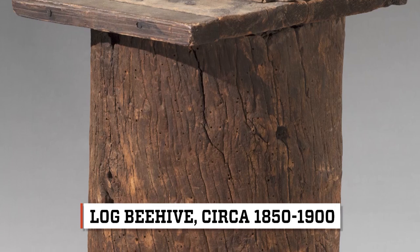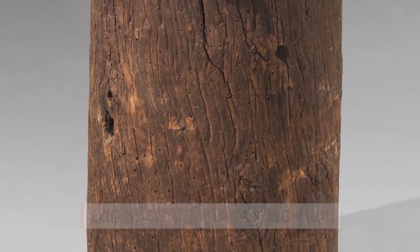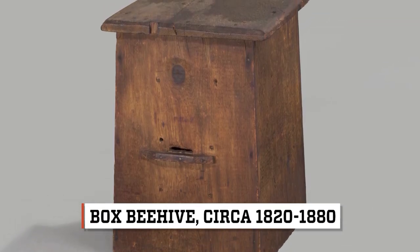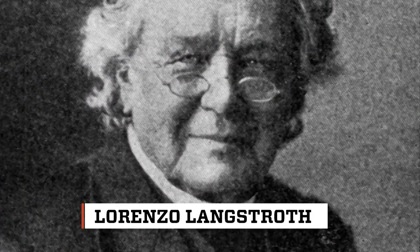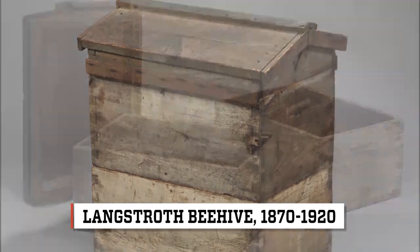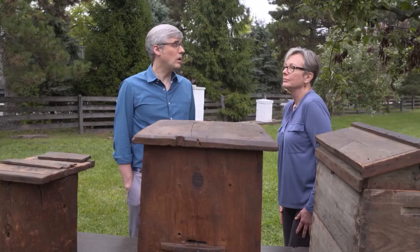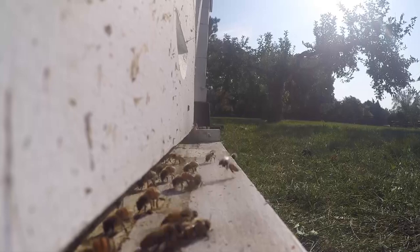Eventually, humans, most likely a beekeeper, started recreating hives, first using hollow logs, then using slabs of wood, until a man named Lorenzo Langstroth, a Philadelphia native, came into the picture and developed a vertical modular hive in 1851. The Langstroth hive is what's still used today. I'd love to see a working hive. Absolutely. Well, let's go suit up.